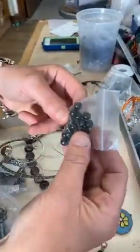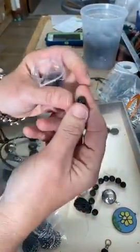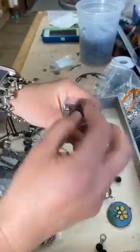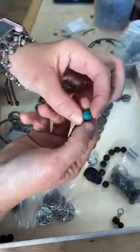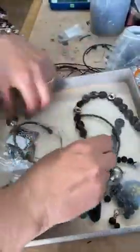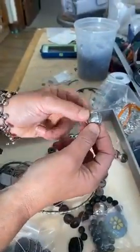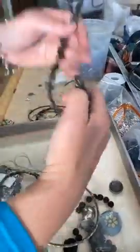Well, Megan just found something else. This is actually a glass bead. It looks like a stone bead, but it's actually a Czech glass bead in black, from the Czech Republic. One random piece of turquoise. Another nickel. This one is the domed nickel. These I use all the time for earrings, necklaces, and so on.